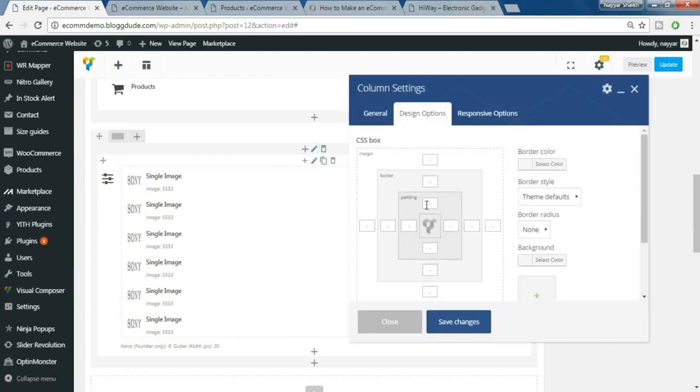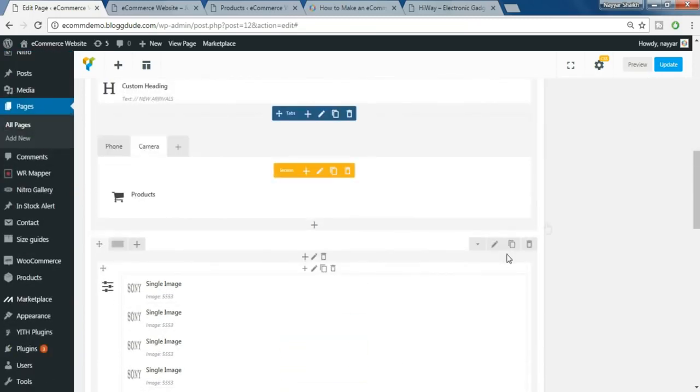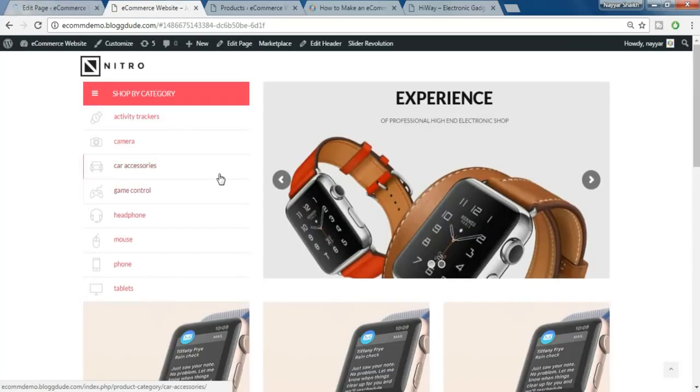Again, go to design options and select 15 pixels padding top and bottom. Click on save changes. Fine. Now click on update and let's see the changes which have taken place on the website. Now let's come back to our website and refresh the page.